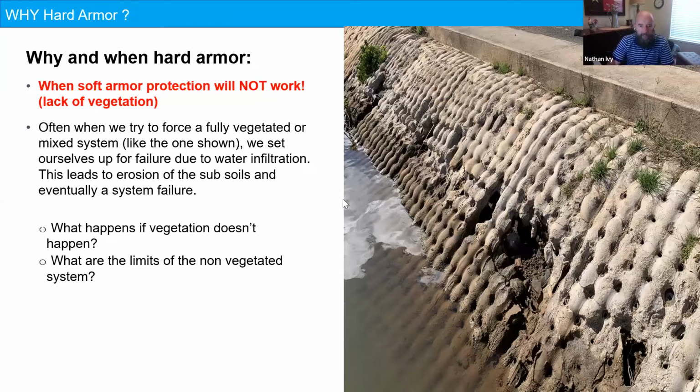Again, this is a photograph where they tried to use a vegetated armor, and you can see the wave action just destroyed it after a while. So when you're choosing the right material for an erosion control application, it's important that you consider all of the variables. If you do want a vegetated solution, are you going to be able to get vegetation to grow? Will that material last long term? Is the water brackish or salt water such that it won't support vegetation?